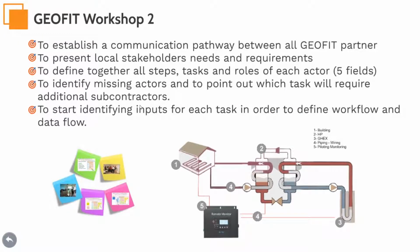The following workshop, which is workshop 2, is to establish a communication pathway between all GEOFIT partners to present local stakeholders' needs and requirements, to define together all steps, tasks, and roles of each actor in the 5 different fields that we can see on the figure there. So the building, for instance, the piping, the piloting, monitoring, the ground heat exchanger, and the heat pump system. Another objective is also to identify missing actors and to point out which tasks will require additional subcontractors, because all the actors are not within the consortium.